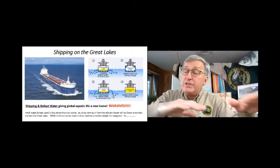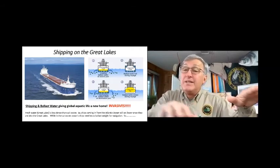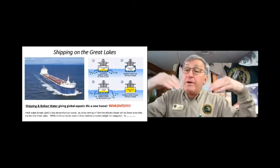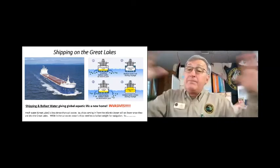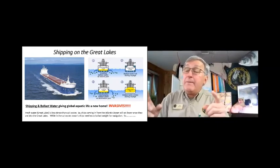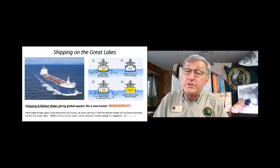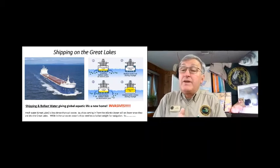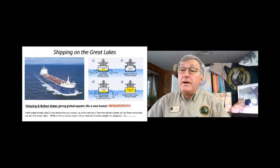Now, when the ship gets into the Great Lakes, it starts releasing some of that ballast water. When it gets to the port, they'll load up with the grain. The ship then gets rid of all the ballast water that it had in its tanks. Now, in that ballast water, unfortunately, a lot of invasive plants and animals have got into our Great Lakes and have disturbed and interrupted our Great Lakes.